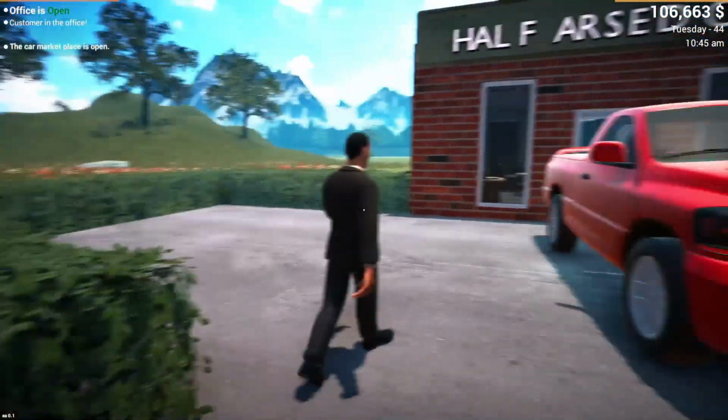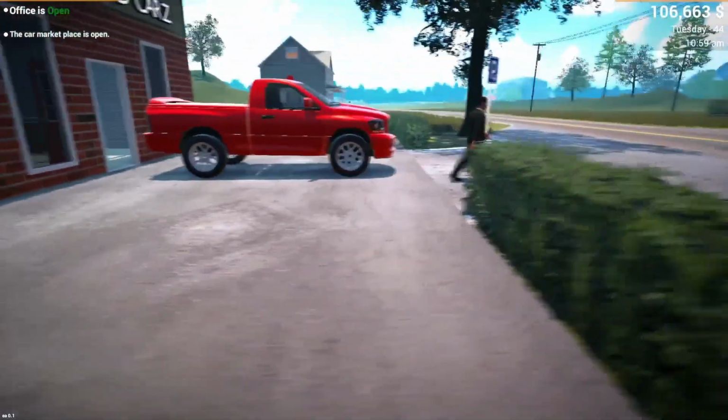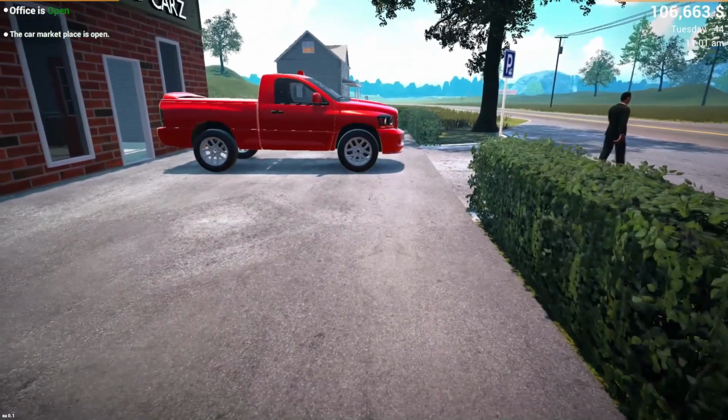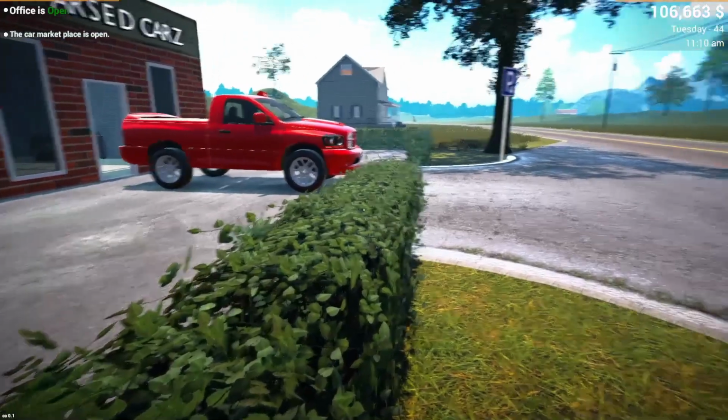I painted this car and it's got a full tank. Customer on the plot. It's a really big car, man. It's 35,000, 15,000. Mate, I don't want to sell it for less than what I paid for it. I paid 20 grand for it and you want 15? Nah, mate. Nah way. So yeah, I'm still gonna, actually I don't know anymore.